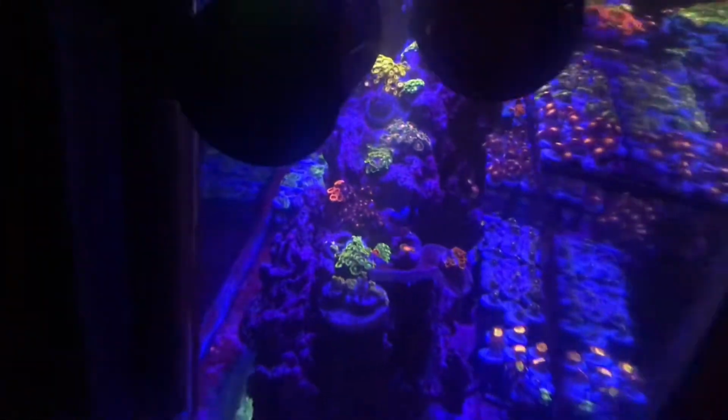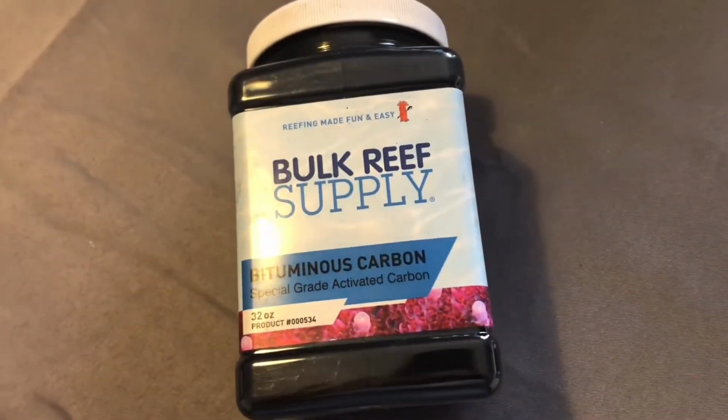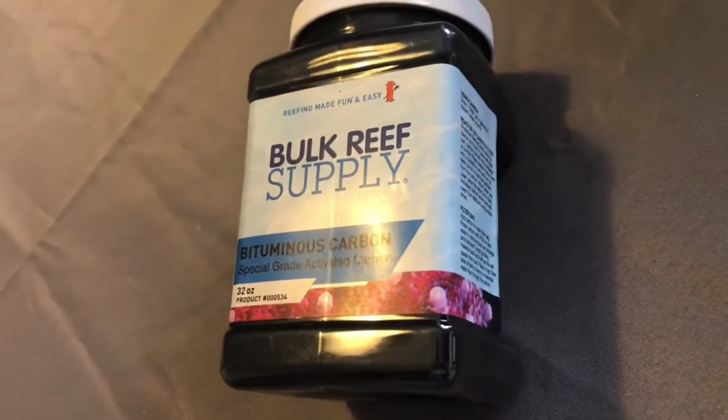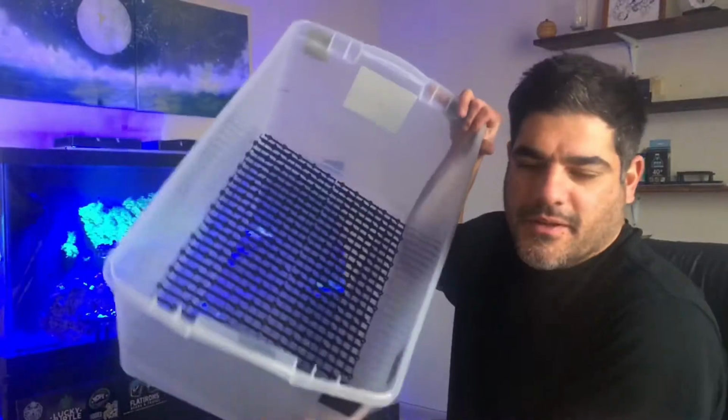Okay, so problem number 3 is water quality and clarity. My main tool for this is going to be the carbon I got from BRS. I'm going to use that both days, Saturday and Sunday. I'll also use some filter pad media, and then some filter media from this tank right here. So everything should be great. I did do the water change on this guy today, and I'm going to take tank water from the tank to the show in my little tub here. Perfect. So water should be great.